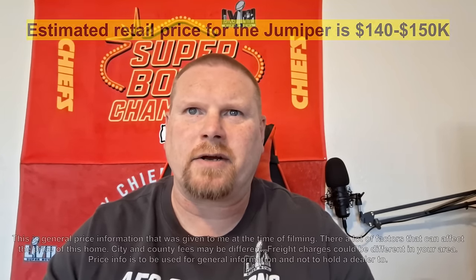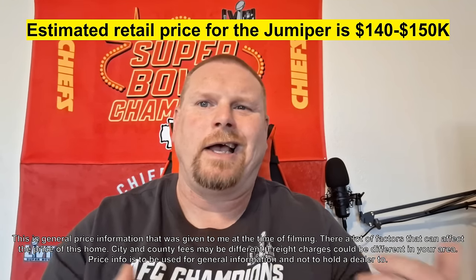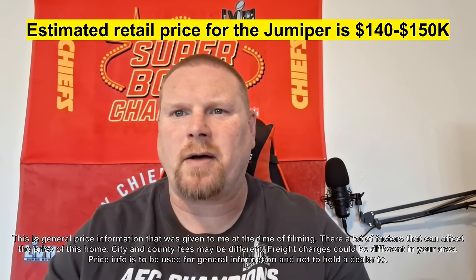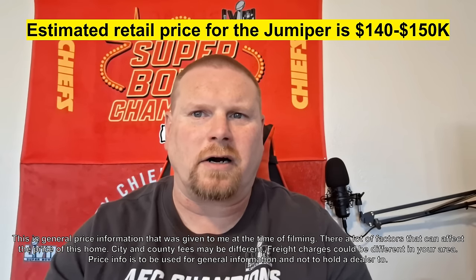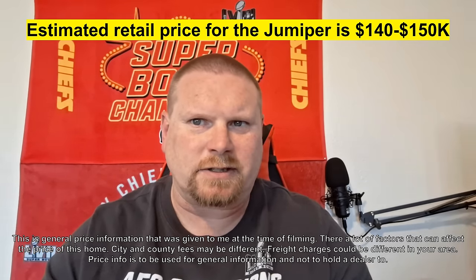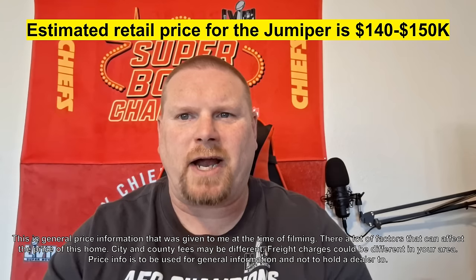Now we've got to get you some price information for this home. So this is, like I said, the Juniper. It's part of their value line. Now this one starts around $140,000. As shown, he said this one would probably retail for about $150,000. Now mind you, these are estimated retail prices. We can't account for everything. So you've got to keep that in mind.